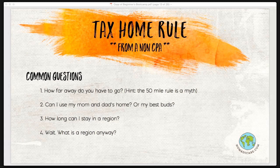So as a traveler, we can stay in a region for 1 year. Once we hit that 1 year mark, then all of a sudden that place becomes our tax home because remember, now we're hitting rule number one. We work and we make most of our money from one area. So then the government does not want to give us tax-free money for doing that. So we just suddenly switched where our tax home was. So as travelers, if you want to make the tax-free money, you do need to keep moving and not stay somewhere for over a year.